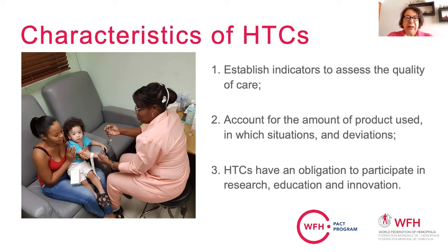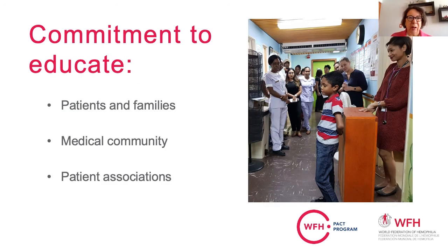We also have to account for the amount of product that was used and under what situations and whether there was any deviation. This is really important because these are highly costly medications and we need to conduct oversight on them. And these care facilities have an obligation to participate in research, education, and innovation. If we do not publish our experiences, chances are that we won't get to be known by what we do.